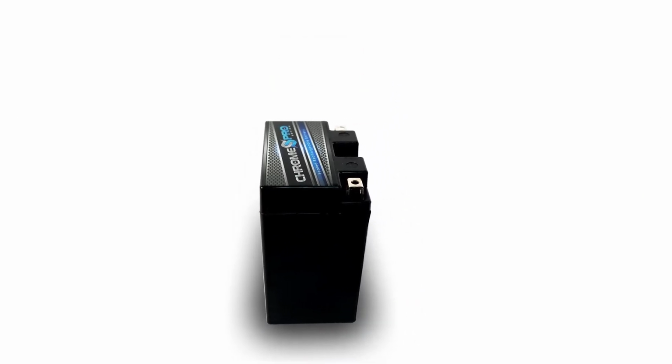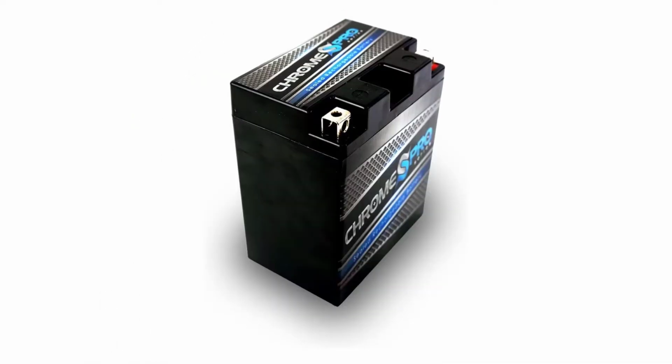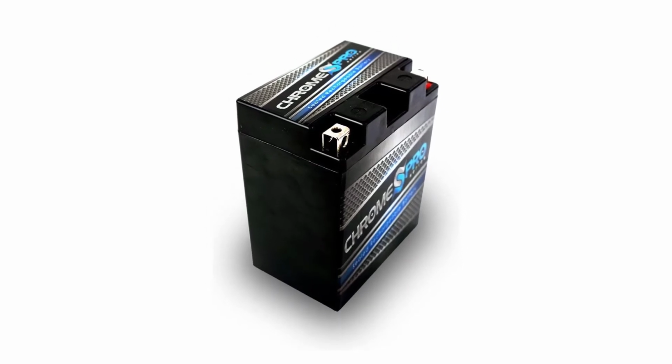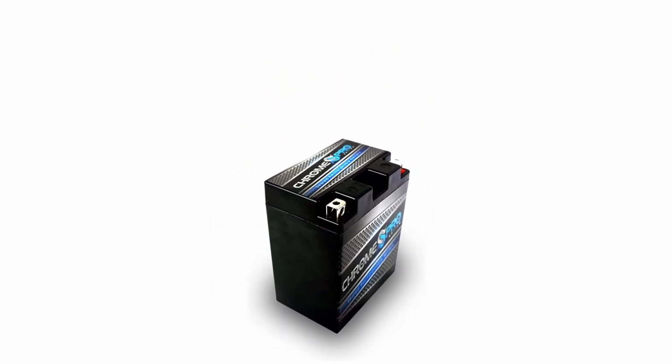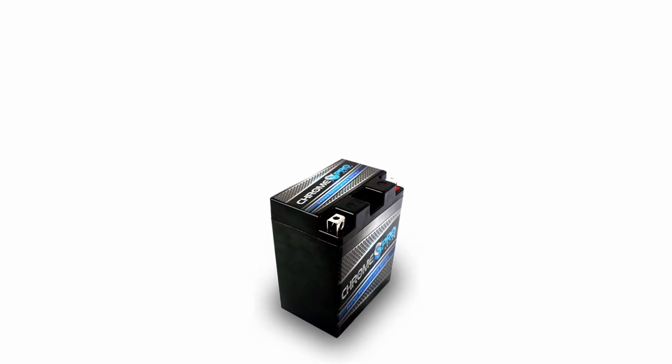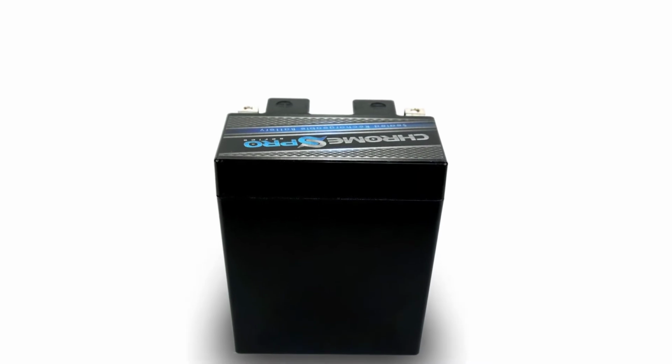This sealed battery has a heat-sealed case that covers and protects against seepage and corrosion. The sealed posts extend the life of your battery by preventing corrosion. This battery comes ready to go and fully charged. It measures 5.2 inches long, 3.50 inches wide, and 6.46 inches high.